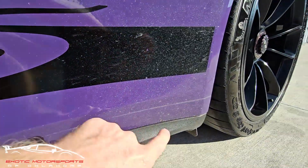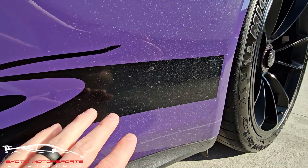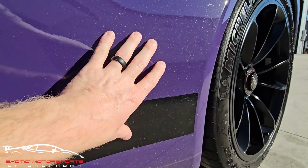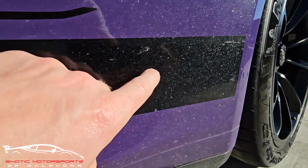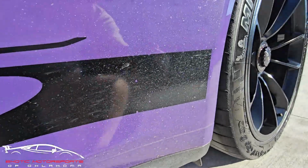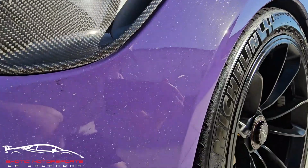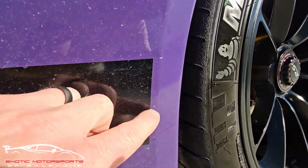And then you can see this section here is peppered with rock chips and kind of rock impacts. It is protected in a PPF. It does look like some of it made its way through, but it is really hard to tell what are actual chips in the paint and what's just in the film.